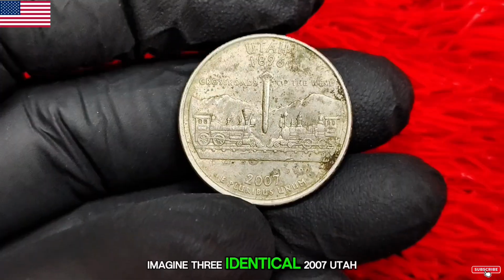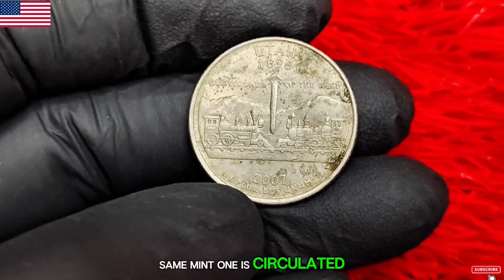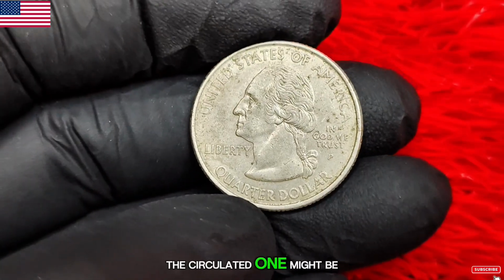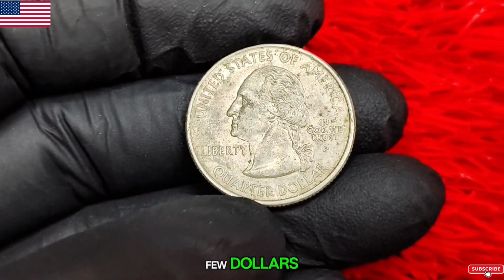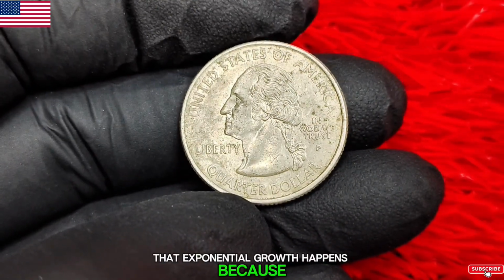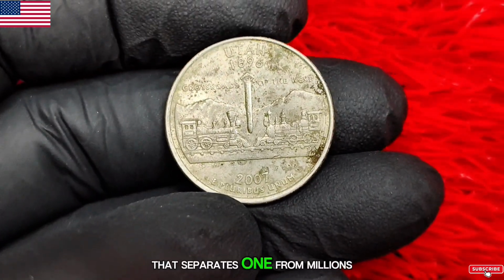Imagine three identical 2007 Utah quarters. Same design, same year, same mint. One is circulated, another is brilliant uncirculated, and the third is graded MS-70 by PCGS. The circulated one might be worth 25 cents. The uncirculated might bring a few dollars, but the MS-70 flawless example can leap into six or seven figures. That exponential growth happens because of grading scarcity. It's not about the coin's design, but the near impossible condition that separates one from millions.